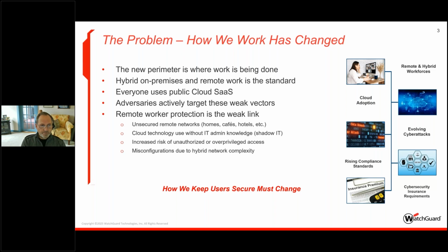And then finally, for cybersecurity teams and IT teams, it just adds another layer of complexity. A remote worker device, a VPN environment that has to be brought in, the policies and security around it. If I'm going to add in some sort of a SASE technology that we're going to talk about, that's even more complexity. The bottom line is how we keep users secure must change. How we think about doing this must change.